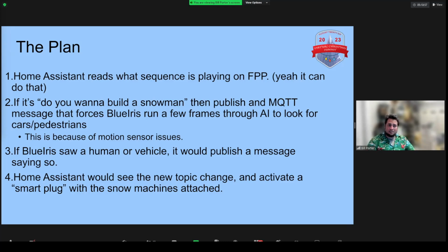Home Assistant would read what sequence was playing on FPP. Yeah, it can do that. It can actually see what sequence is currently playing from FPP. If it's Do You Want to Build a Snowman? Then publish. So if it was Do You Want to Build a Snowman?, Home Assistant would publish something that Blue Iris was looking for, and that would force it to run the AI again. Remember we talked about the AI only being triggered by motion? Well, in this case, I didn't want to wait for motion to trigger it. I wanted to force the AI to analyze a couple of frames and tell me if somebody was out there in front of my light show.